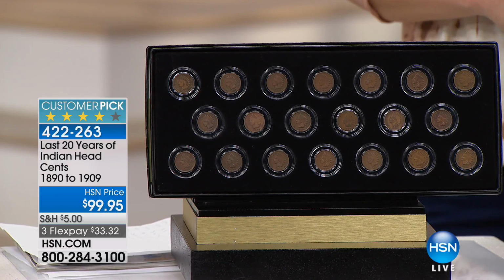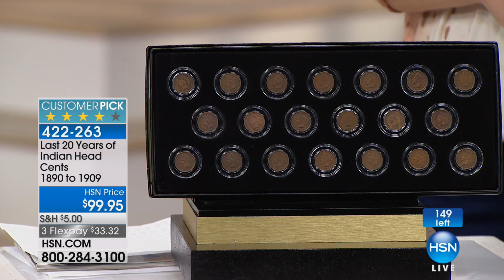So we have 316 sold. We're down to 149. Wow, that was 159 and 149 in like one second, as you can see. We do have more people on the phone than we have quantity left. However, they could be ordering any one of our great coins until we get to a complete and total sellout on this. We'll let it remain available.